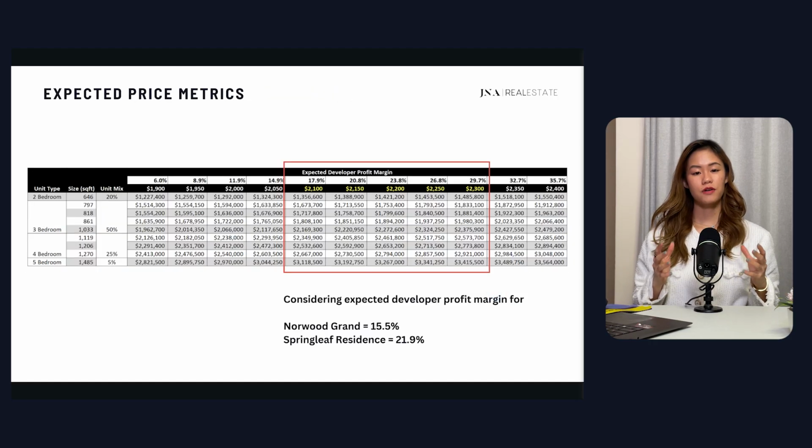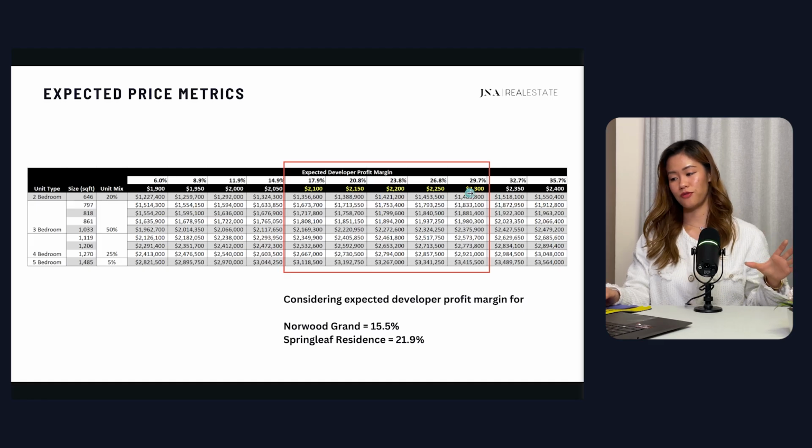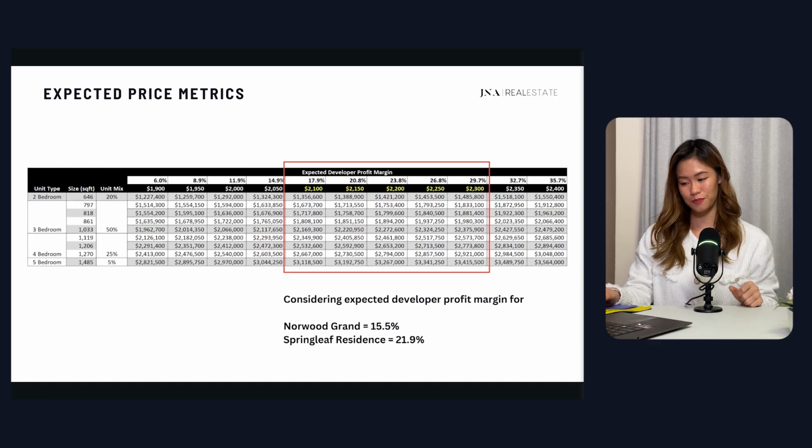Residence. So if I were to look at the expected price matrix for Faber Residence, I'm looking towards $2,100 per square foot all the way through to $2,300 per square foot on average. It can even go up to $2,400 per square foot, and I have no doubt it will actually sell out. In terms of why I landed at these prices, it's because Norwood Grand was released in 2024 after close to a decade without a GLS released in Woodlands itself. The developer profit margin attained from that on launch day itself was about 15.5%. For Springleaf Residence, we got about 21.9%, and this is actually one of the biggest indicators because Springleaf Residence just came out 2 months ago in August.